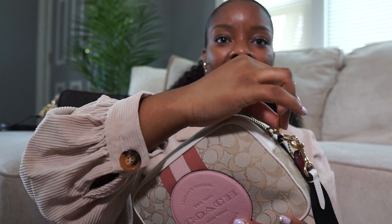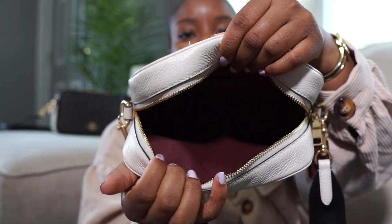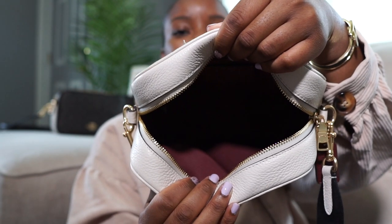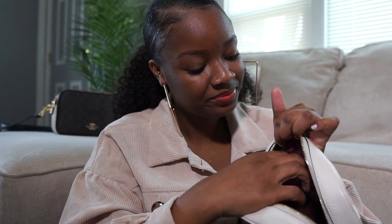If I want to wear an all pink outfit, it'll go because of this. If I want to wear an all white outfit, it'll go because of this. Like, this bag is amazing. And so let's unzip this bag, take out the paper, and let's show you guys what's inside, okay? The bag is purple on the inside, just like the bag charm. Isn't that gorgeous? And it does have a zipper on the inside.